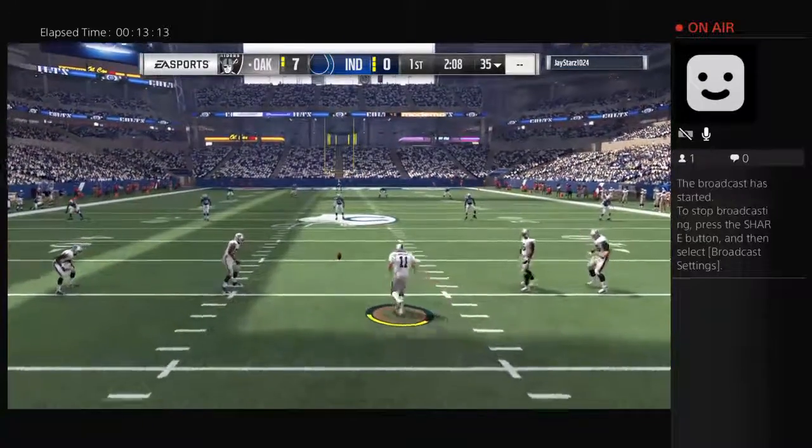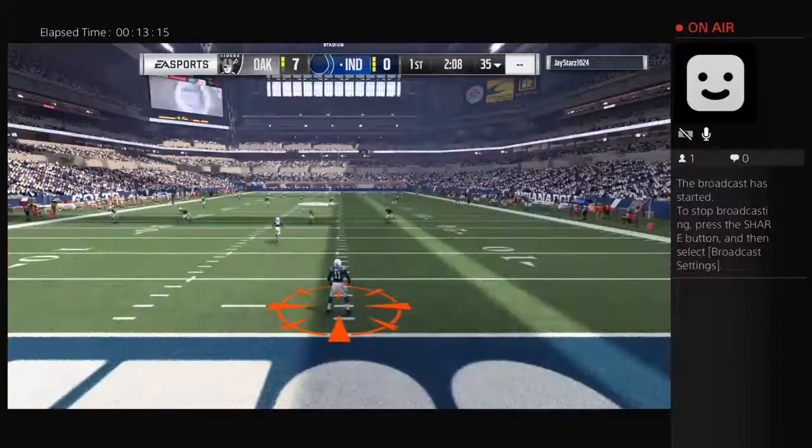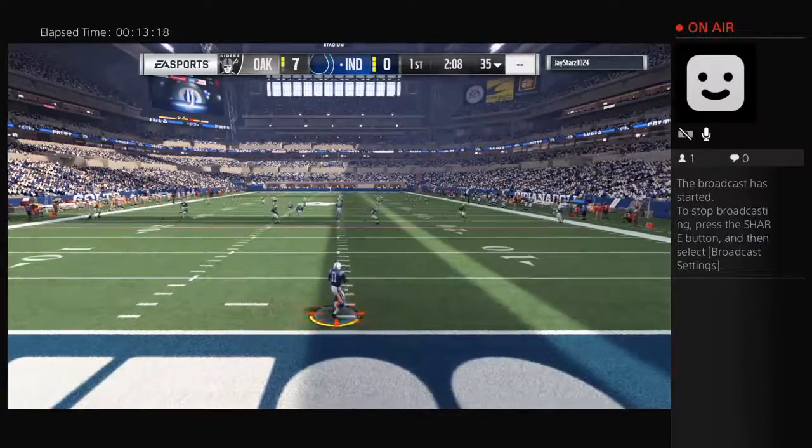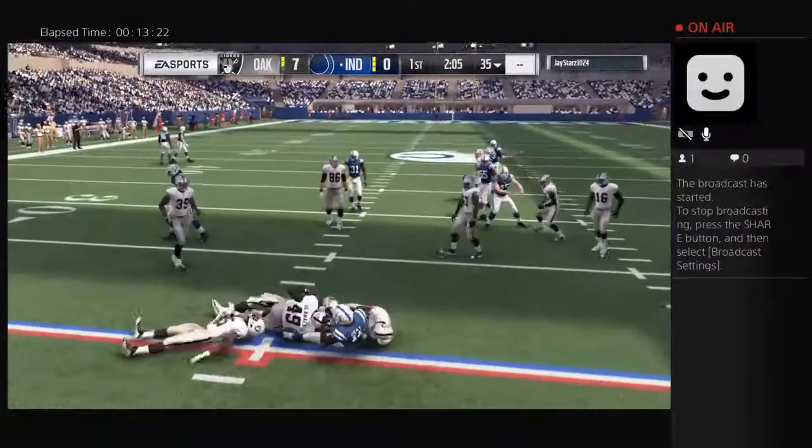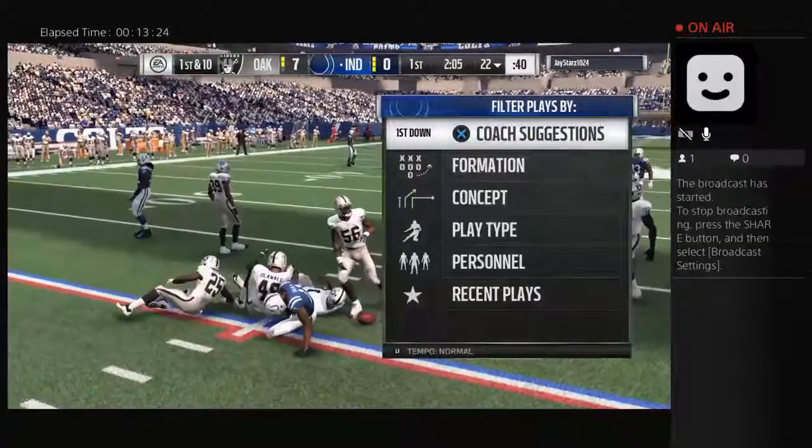Now Janikowski following the score. He'll boot this one away. Quan Bray now to return this football. And he'll get it up past the 20 to the 22-yard line.